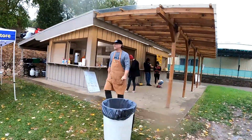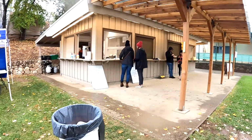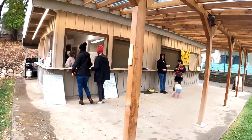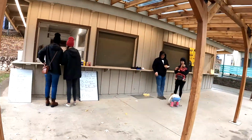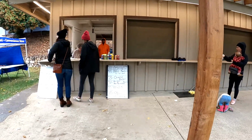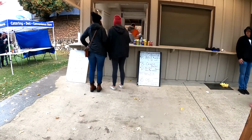Burritos, breakfast burritos. I mean, it's a little late in the day for a breakfast burrito, but it could be good. Ooh, a brisket mac and cheese burrito. That sounds like a possibility. Got barbecue Mandarin tri-tip sandwich, Mandarin orange chicken, Mandarin pulled pork.